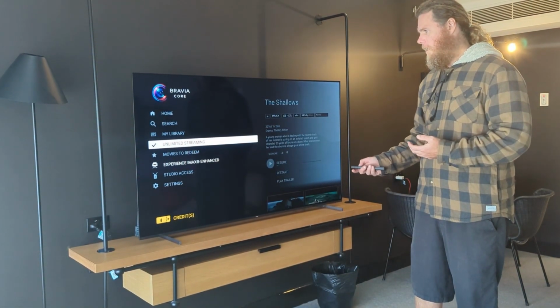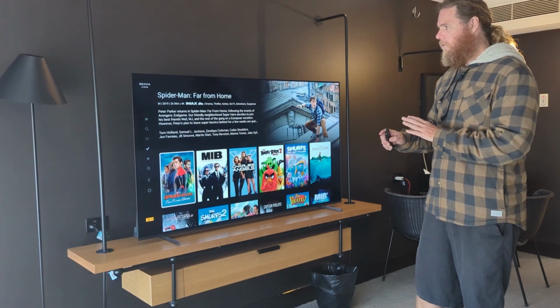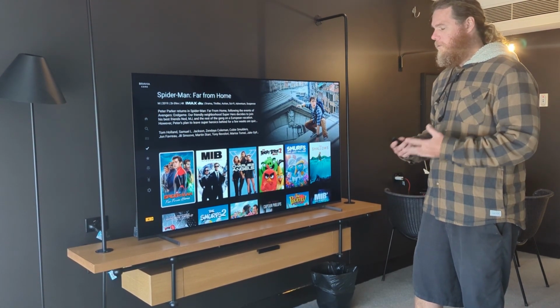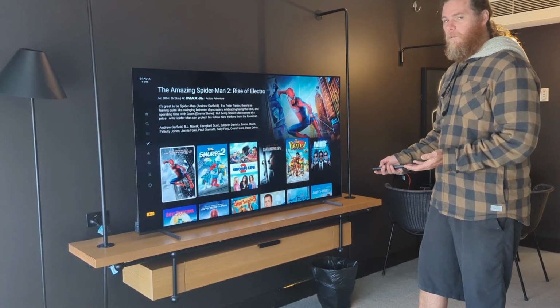So if we have a look at the unlimited streaming here, you've got a range of different movies you can choose. Now this is all just included, so it's like an added value thing, and they're really pushing it as this kind of cool added value thing, and it is, it's definitely added value to be able to just watch any of these movies. But as you can probably already see, these aren't recent movies.